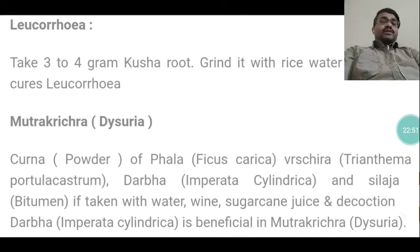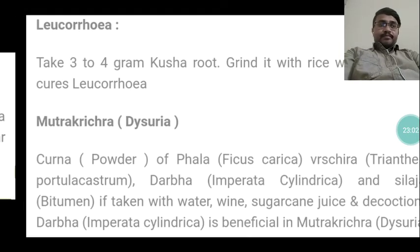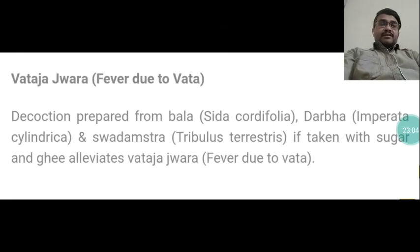And regarding mutrakrichra or dysuria, churna of phala, which is Ficus carica, Vrishchira, Trianthema portulacastrum, Darva, Imperata cylindrica, and Shilajatu, if taken with water, wine, sugarcane juice, and along with decoction of Darva, is beneficial for dysuria. And in Vatasara, that is fever due to Vata, decoction prepared from Bala, Darva and Swadamshtra, if taken with sugar and ghee, alleviates Vatasara. Bala is Sida cordifolia, Darva is Imperata cylindrica, and Swadamshtra is Gokshura or Tribulus terrestris.